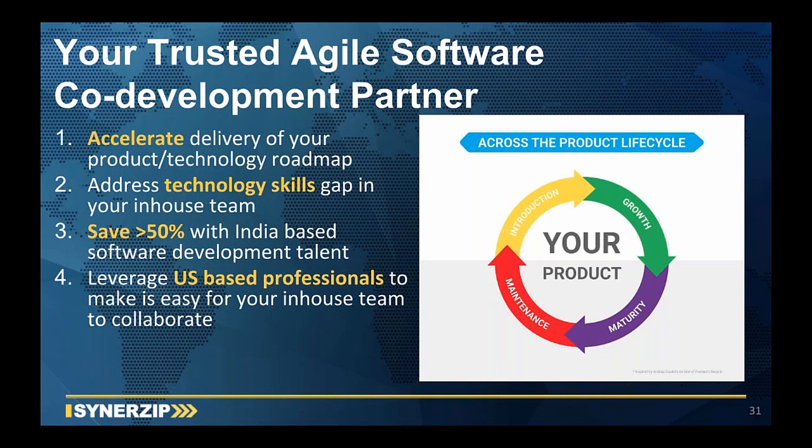And the four things we bring to the table for our clients, most of our clients tend to be long-term, are we are either helping them accelerate their technology roadmap by providing them a skilled team, and or we are addressing any of the technology skill gaps they may have in their in-house team. They may not have, say, DevOps skills, or they may not have AI or machine learning skills and all that. So we help address some of those gaps.